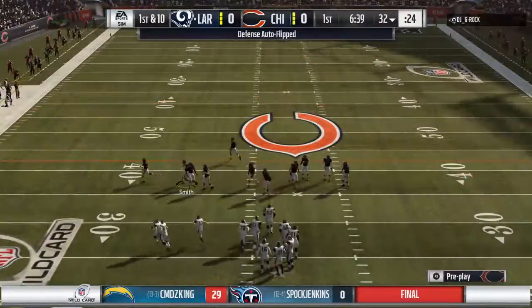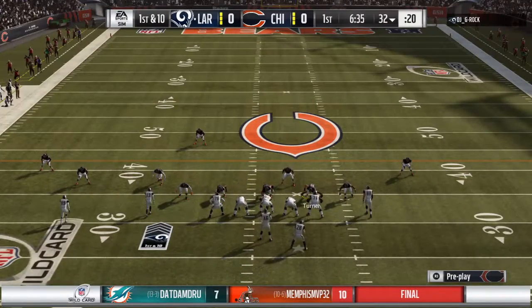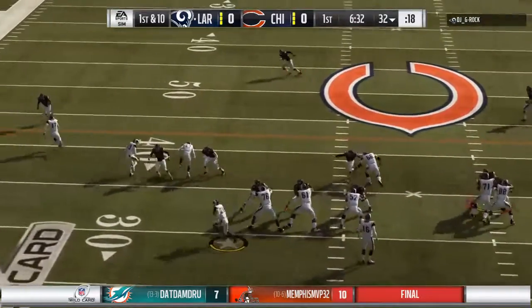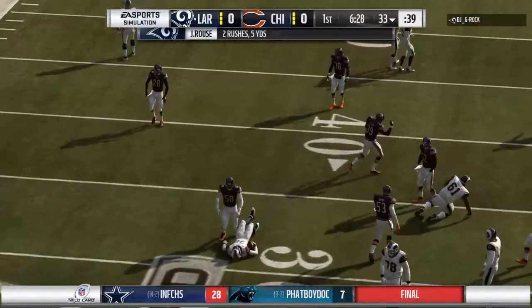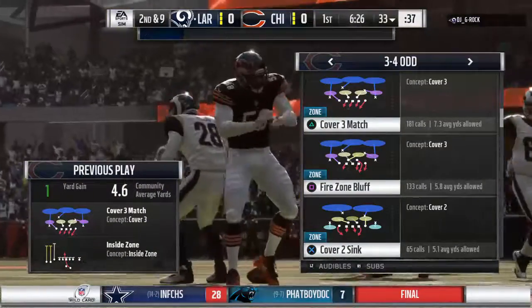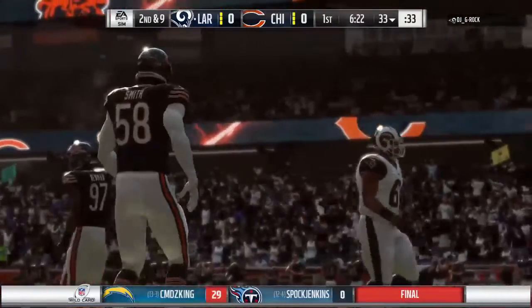From the 32 now, here's 1st and 10. They'll run it now out of the gun. He'll be tackled shy of the 35. Pretty shifty footwork, but didn't buy him much. In on the stop, the former Georgia Bulldog, Roquan Smith.